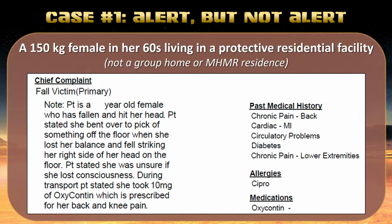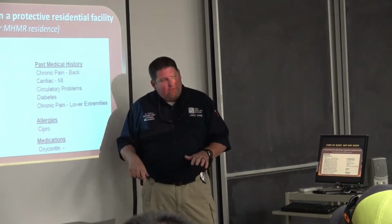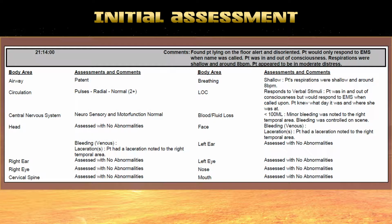She bent over to pick something up, so she fell forward, struck her head, and hit the floor. She was unsure if she lost consciousness, but during the transport started admitting to taking 10 milligrams of oxycodone, or OxyContin, for her pain and knee pain. So we're adding a fall in here, but she's bending over, so you wouldn't think that's a big fall. So you're thinking now she's altered mental status, and we've got to start dealing with what's what here.